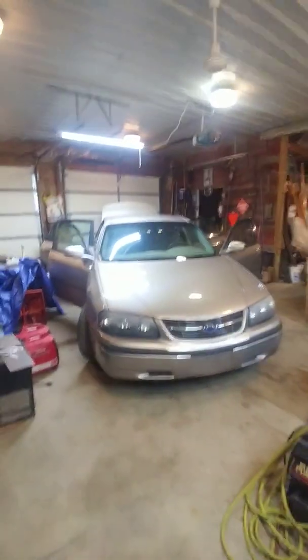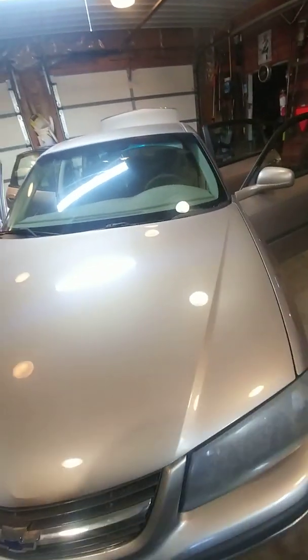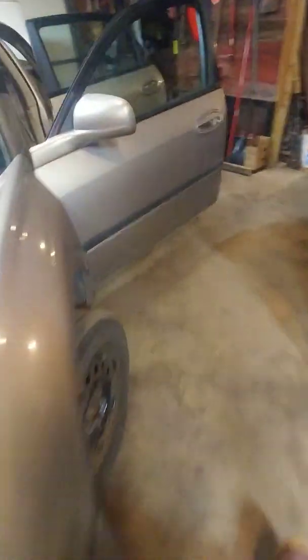This is our 2019 Impala we just bought. It's a Chevy. What else? This is basically why not to buy one. This thing's brand new, and as you can see, it looks pretty used. We got windshield wiper blades. Like, who uses those on a brand new Impala?